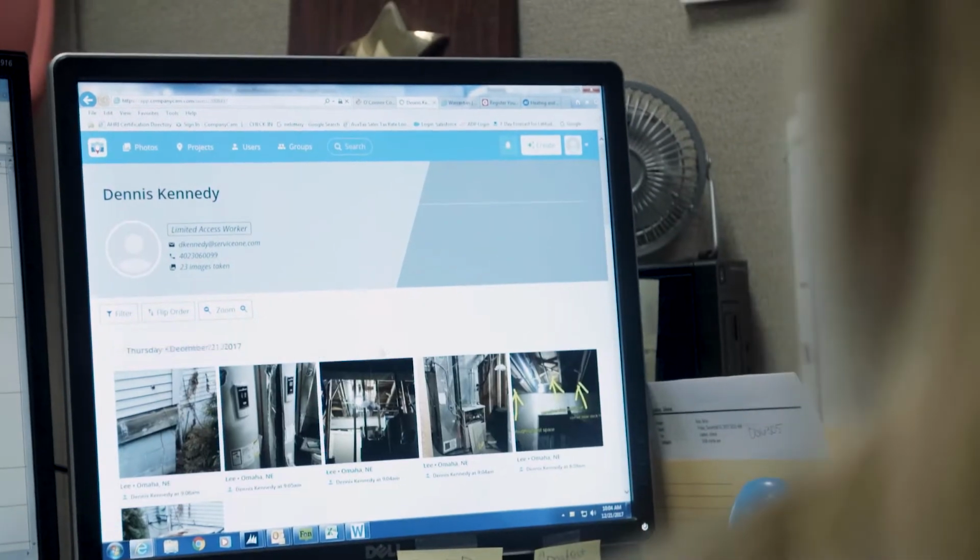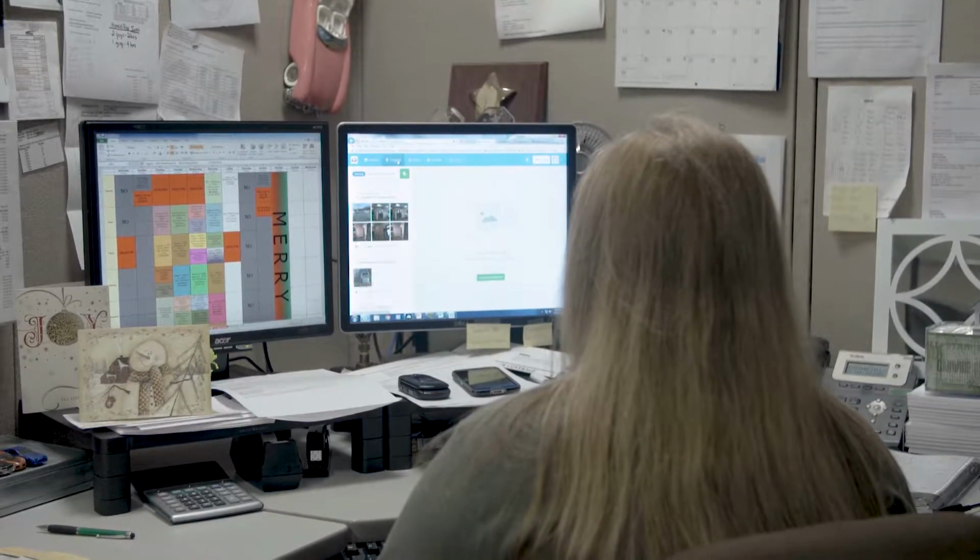Before CompanyCam, we'd have all these pictures coming in. The issue was, how do you organize them? How do you take those pictures and group them by customer's location versus just, here's this big chunk and you're trying to sort through emails.